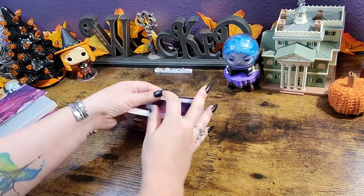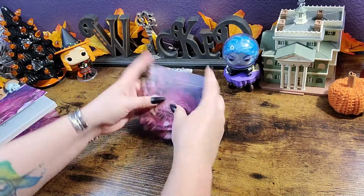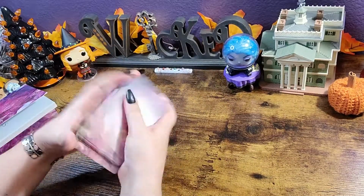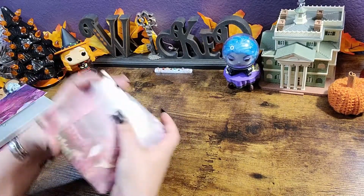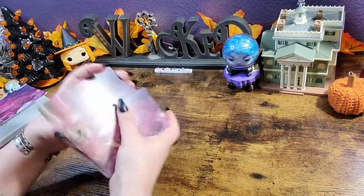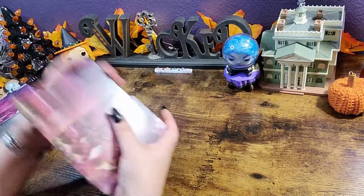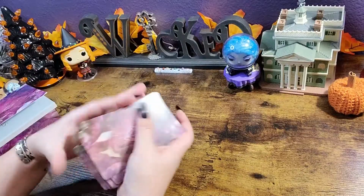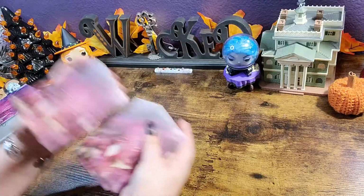So as you can see, they shuffle just fine. I really don't have an issue with how they shuffle. It kind of is frustrating when they're a little thinner just because they can get worn quicker. But again, this is for me not my be all end all. I'm pretty hard on all of my cards, so getting them worn is gonna happen.